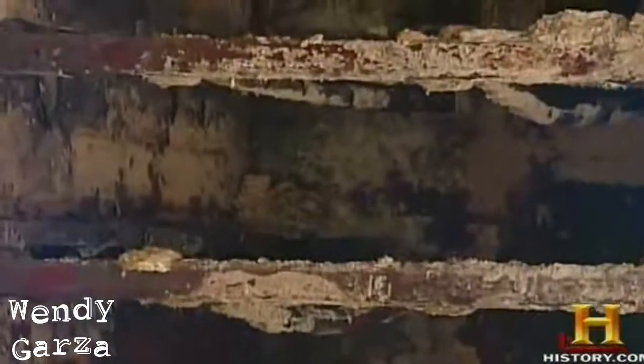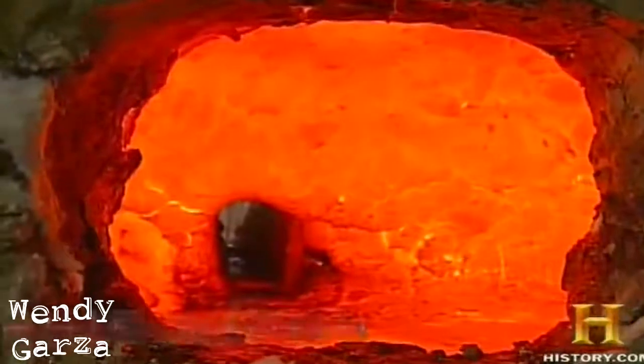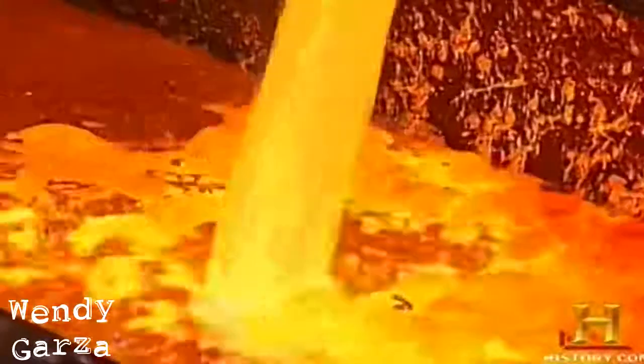Material that comes out of the retort looks like this. This is what we put into the furnace. The furnace heats the filter cake until it melts at about 2200 degrees Fahrenheit. Then it's time to pour it into molds. In this state, the silver is now called doré.